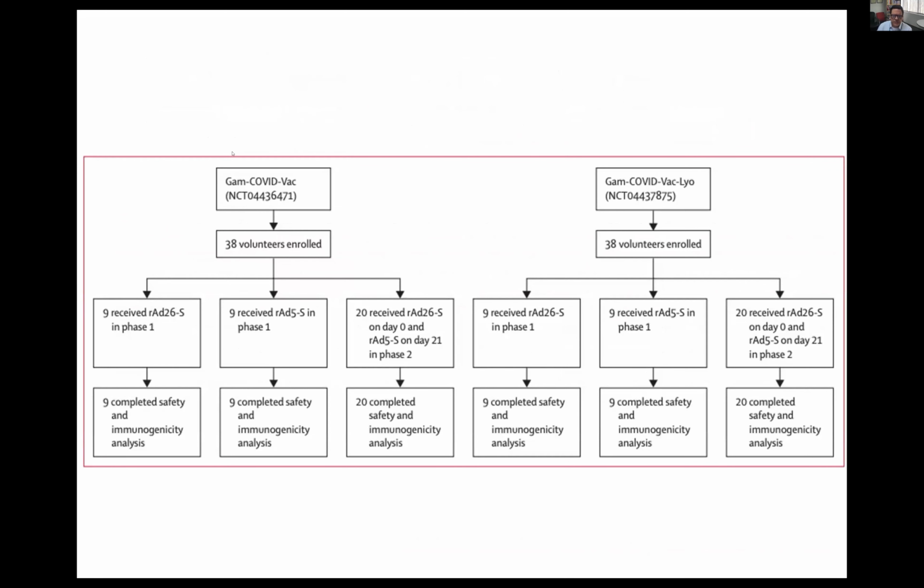They actually did 2 studies, one with a frozen vaccine, they call it Gamaleya COVID-Vac, which is basically frozen, and another one, a lyophilized preparation, 38 volunteers in each arm, so a relatively small phase 1/2 study. And they actually administered different preparations. There's no placebo here. To one group of 9 subjects, they gave just the adenovirus 26. Another group just got the adenovirus 5, and then 20 received a sequential, the adenovirus 26 on day 0, and then adenovirus 5 on day 21. So it was sort of a prime booster with 2 different adenoviruses.